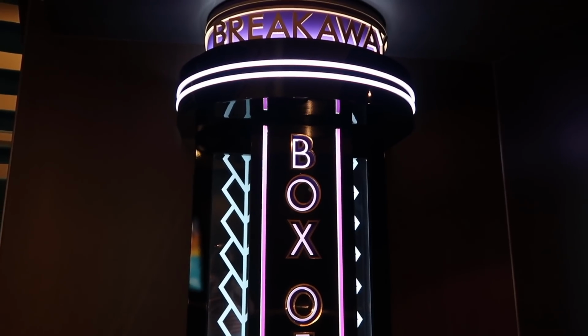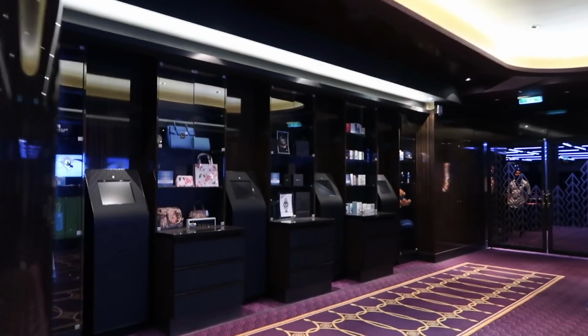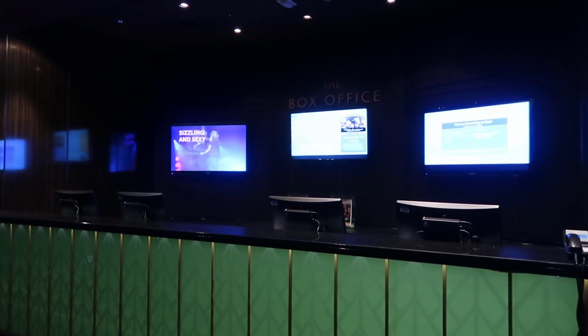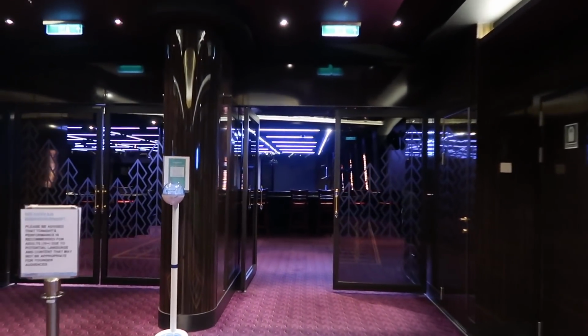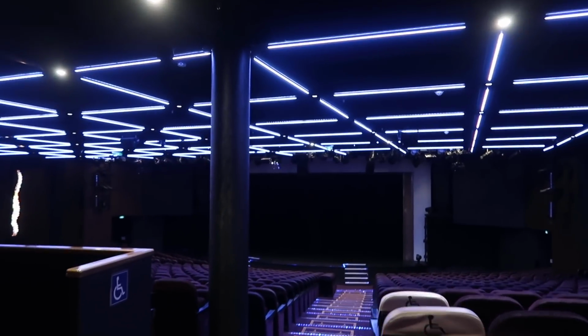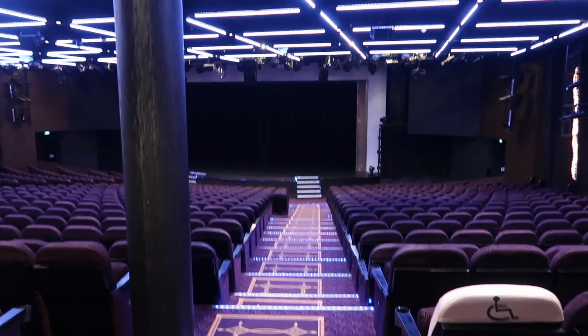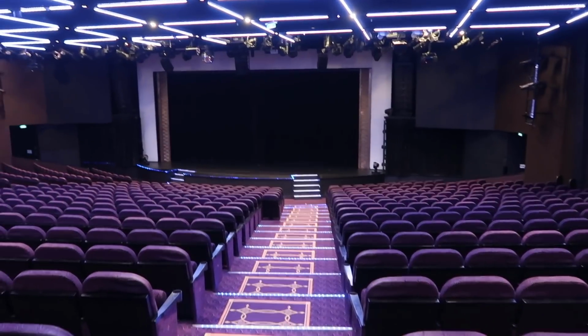Okay, all the way forward on deck 7 is the Breakaway Theater. So inside here is the box office. So if you have not made a reservation yet, you can come in here and do so. And then here is the theater itself. Hi. Good morning, ma'am. Good morning. And there's lots of seating in here. They do recommend that you make reservations for the shows.